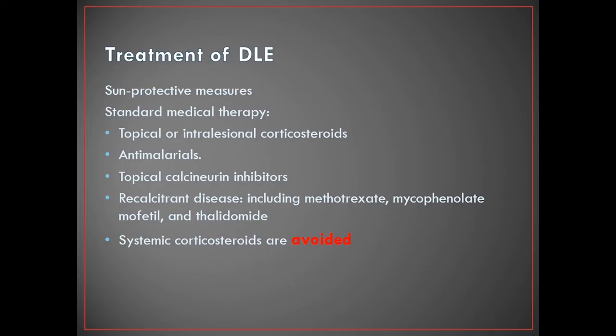Here, in this case, systemic corticosteroids are controversial. It's not exactly avoided, but controversial. Some doctors prefer using them, while other doctors prefer not using systemic steroids at all.